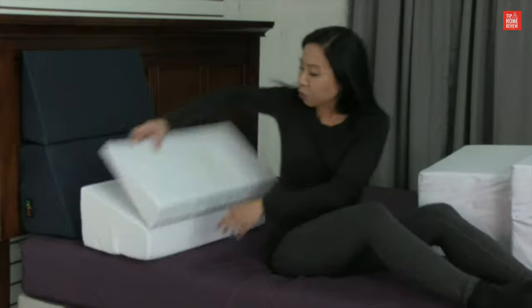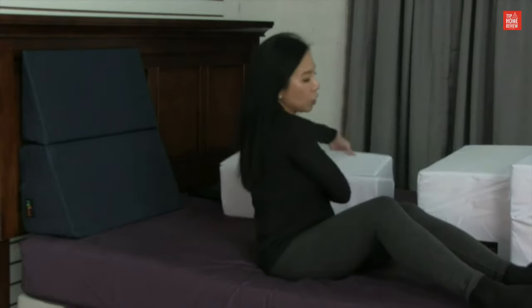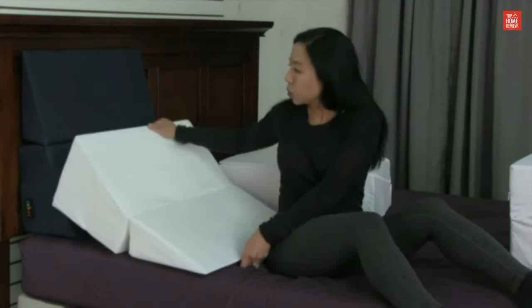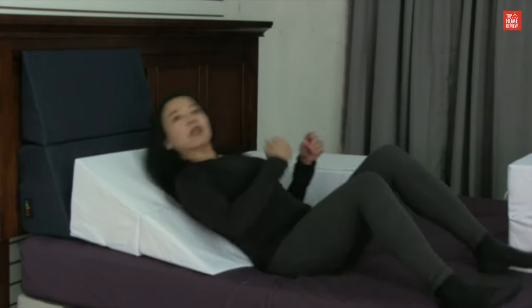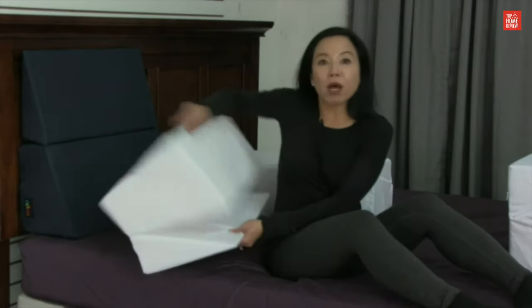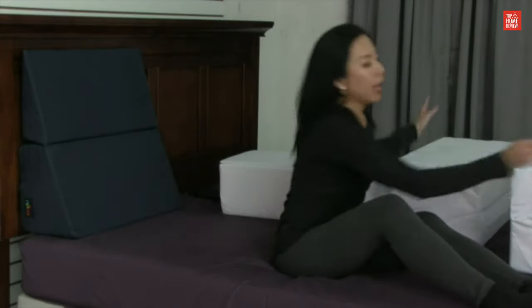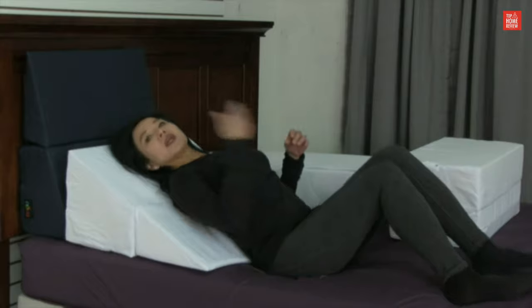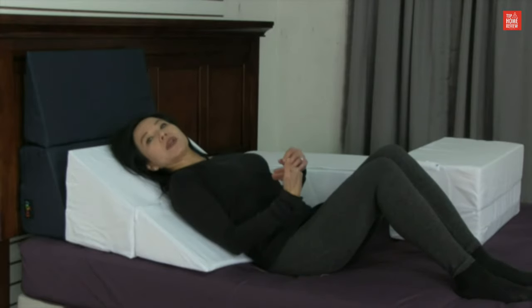All right, so the next one is the 10 inch wedge, and that will give you a 22 degree elevation. See a little bit higher here? And then the 12 inch wedge gives you the highest elevation at 27%. So you see the elevation that I have here.